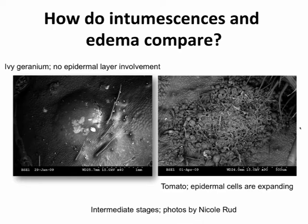If you look at ivy geranium on the left, you can see in this mid-stage, intermediate stage of development that there's this bump, and it really doesn't look like any of the epidermal cell layer is involved. And remember that epidermal cells are kind of like the skin of the leaf blade, that layer of cells right on the leaf blade surface. It instead looks like on the ivy geranium, it's the cells underneath the epidermis that are plumping up and pushing up against the epidermal layer.